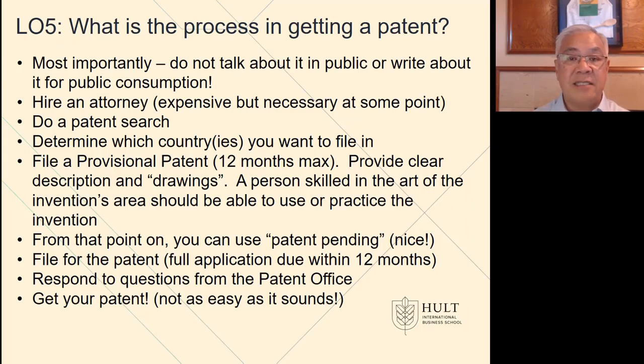So what is the process like to get a patent? Well, the first thing to remember is don't talk about it, because if you do, it may be seen as part of the public domain and no longer your invention. It's only a patentable invention if it's a secret, so don't tell anyone about it. Hire an attorney. I know they're expensive, but it's a specialty. Your family friend who's an attorney is probably not a patent attorney or expert.